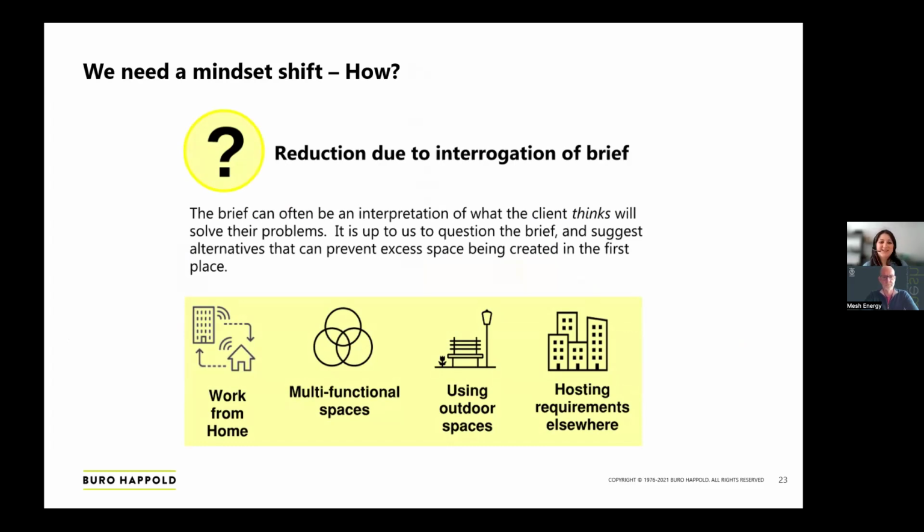Can it be things such as space requirements? Can you work from home? Can certain spaces become multifunctional spaces? Do you need to have a separate, for example, lecture theatre and seminar space? Can we use outdoor spaces? If we've got a provision for needing more meeting spaces, can covered outdoor spaces fulfill that brief in certain ways? Can certain requirements be hosted elsewhere?